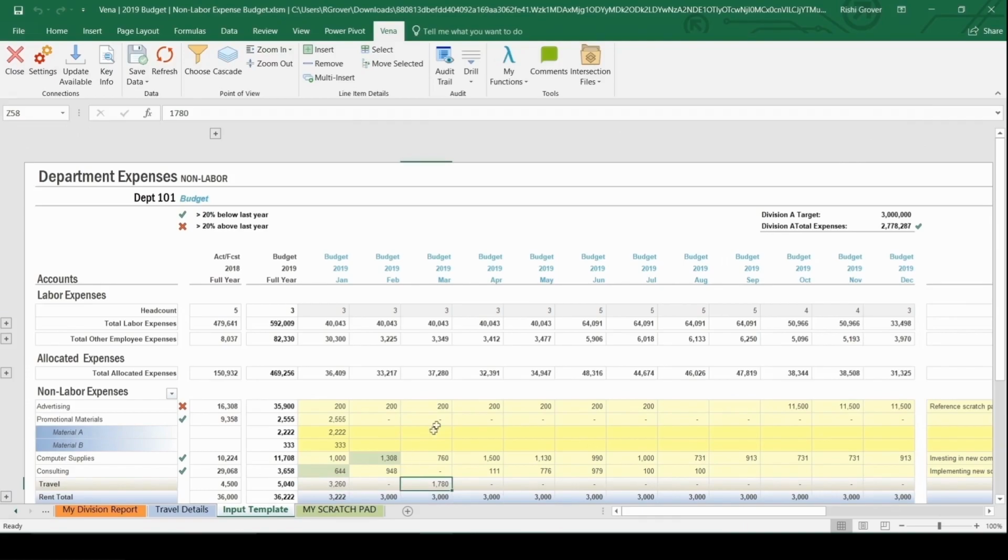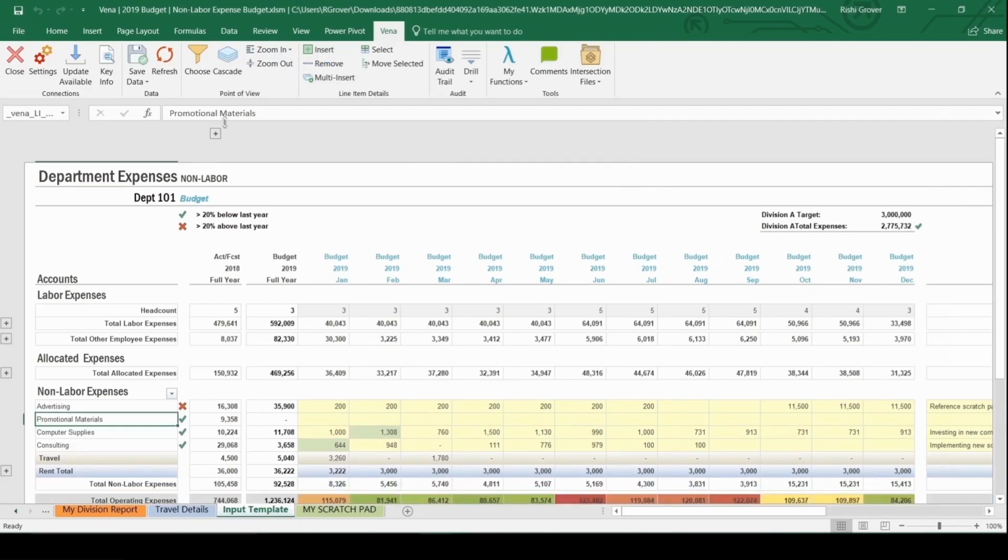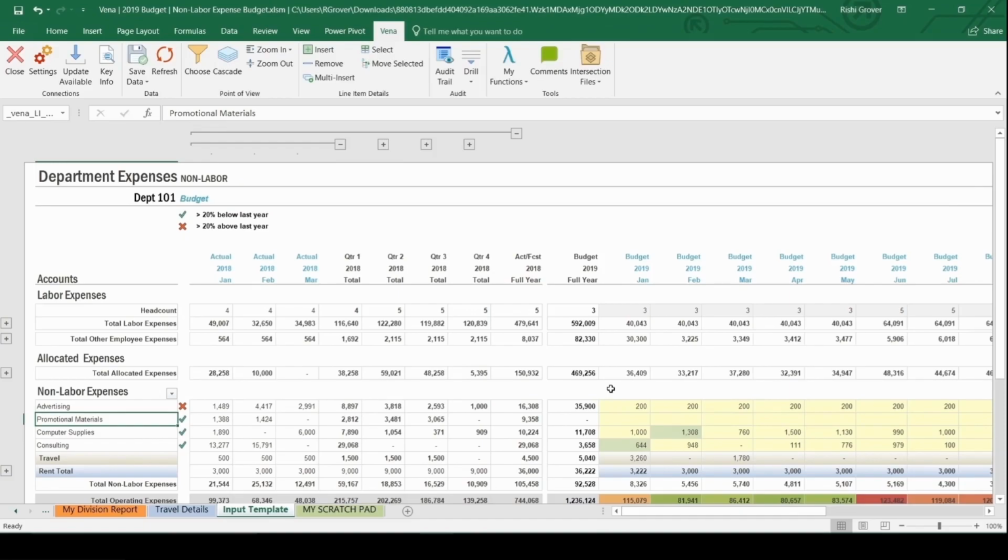All of these values here, all of this data, is being saved to the database, and as you can see here, back to the input template. My travel expense row here is also linked and can dynamically bring in those results. Now, let's perform a drill down.